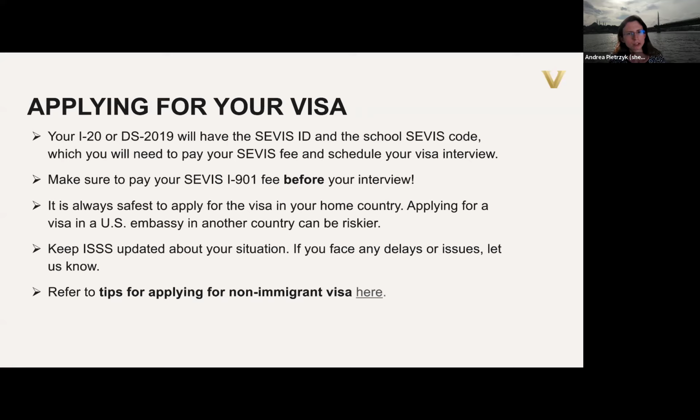It's always best to apply at an embassy or consulate in your home country because they're better suited to review cases from applicants in your country. If you go to another country, they may not be as familiar with documents from your country. If you have any questions about that, or if you're thinking about applying in a third country, maybe talk to your ISSS advisor. And then keep us updated about your situation, especially if you have any delays or issues.